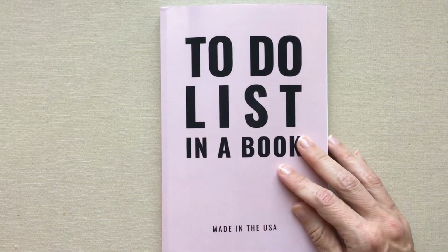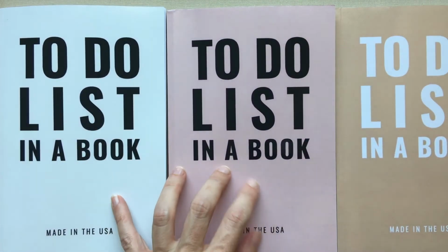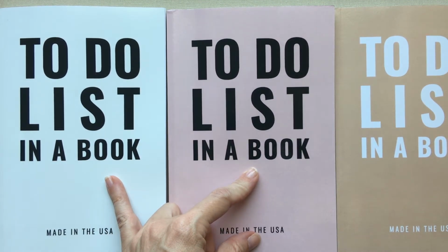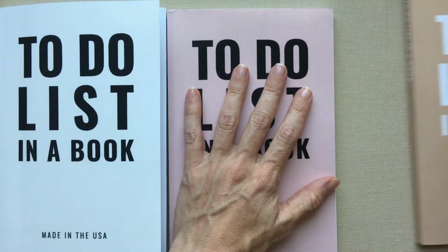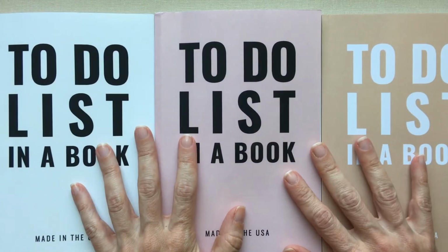Okay, so that is my full review on To-Do List in a Book. I do think that by naming this To-Do List in a Book, my sister and I both thought they really limited themselves. Although I guess they can make other products. I don't know how their company's going to work, but they're saying their to-do list is always going to be in book form is what we're thinking. So who knows what will come out of this.